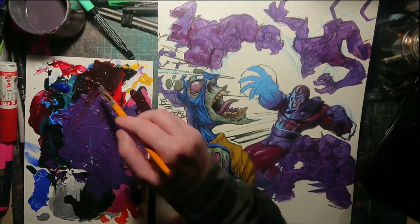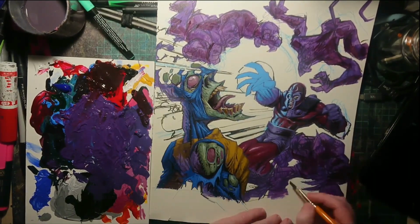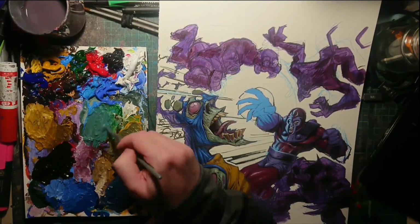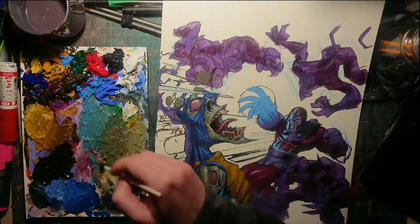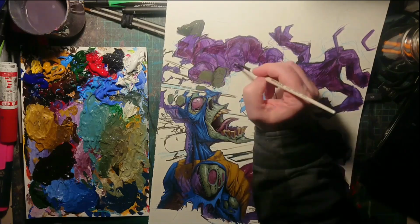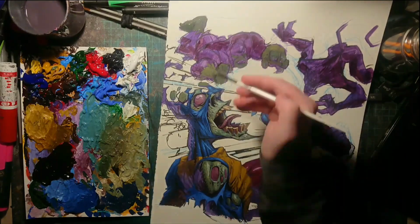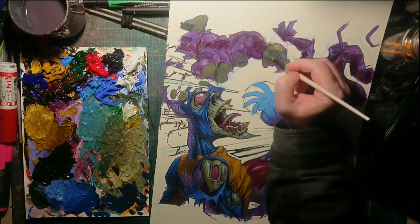Like this, purpley underpainting on the other pieces of the painting. That's Beast up in the top left, Nightcrawler on the right, and then Zomberine down on the bottom right there. See, what I did there was I took the word zombie and the word Wolverine and mashed them together to create the word Zomberine, which was really cool and effective.